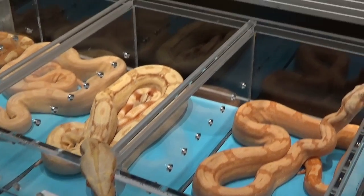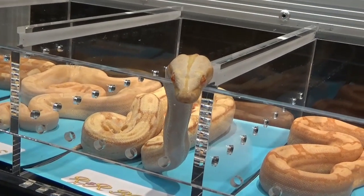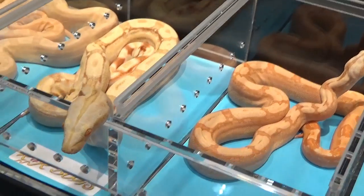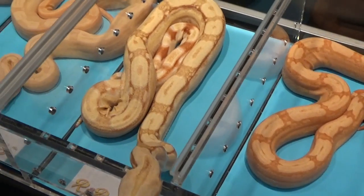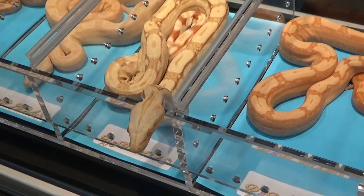Yeah, that's a Sharp Albino Key West. That's my favorite. Again, only a handful of them around. Not many of them have been produced yet. And when we say Key West, a lot of people don't understand what that means. Explain what that morph is and what it does to the pattern and color.